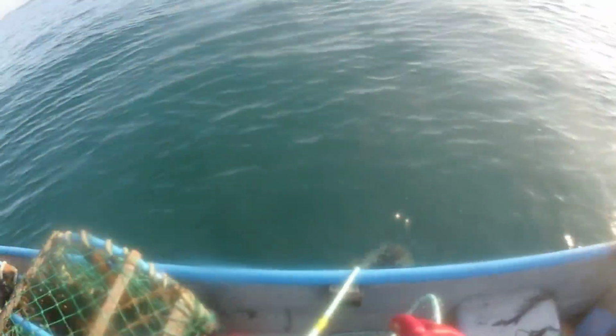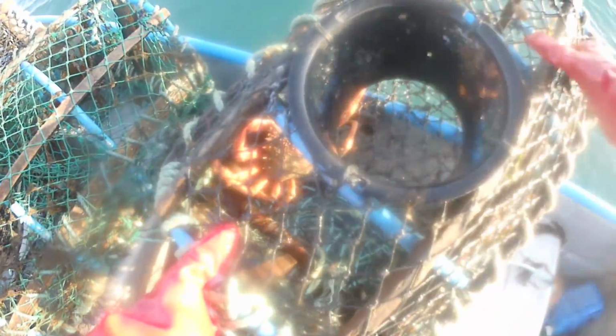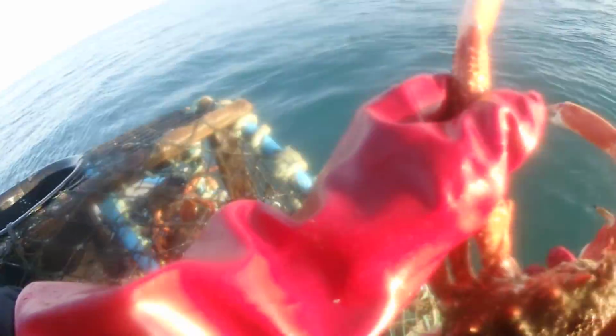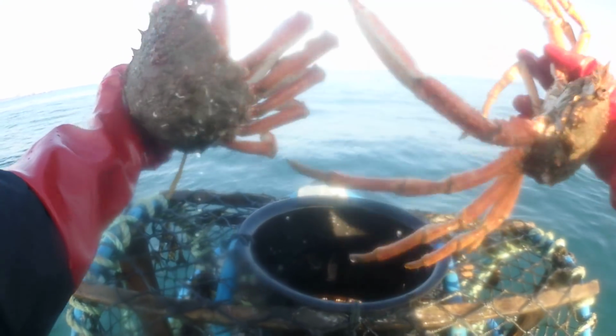Right, last one, then I've got to move these because we've taken on some weight here with all this lot. There is a spider crab in this one. 2 spider crabs. And beauties as well. Well, there you go. Shove that up there for now. Look at those beauts. And that one. Nice, very nice.